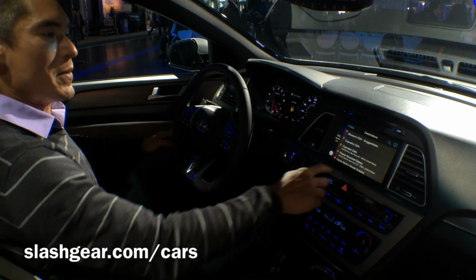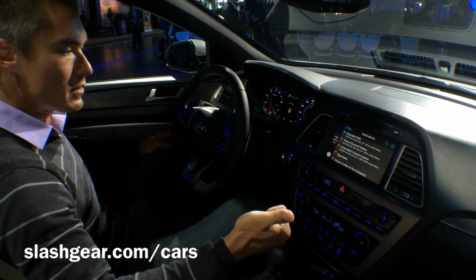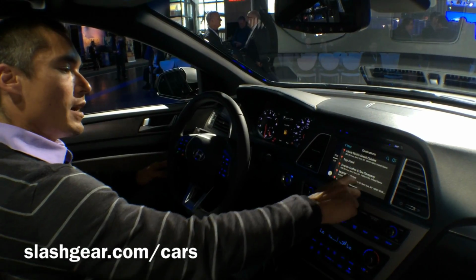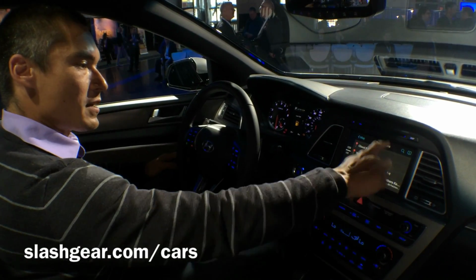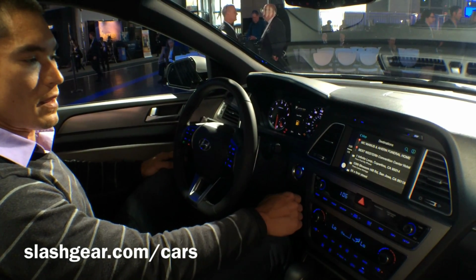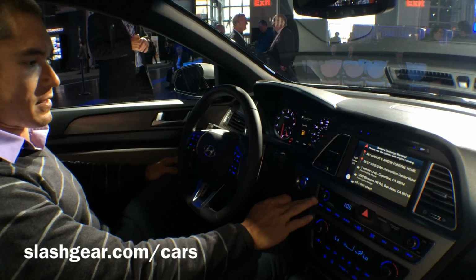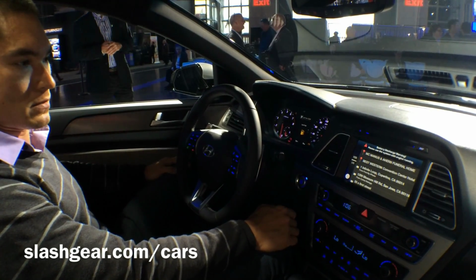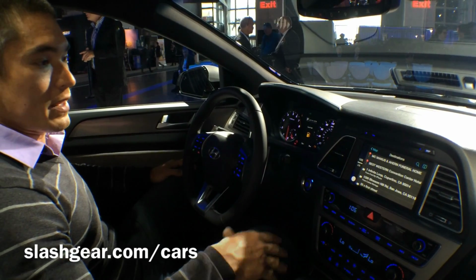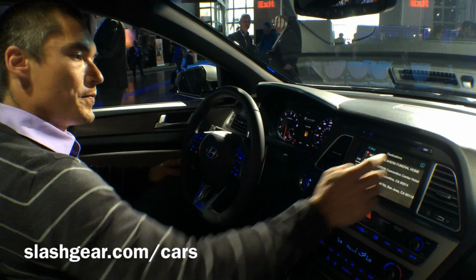but we'll come back to this. But all of your destinations come from either your calendar events or your text messages or your emails. Wherever you have information that has an address inside of it, it brings it up here for you. And this is great because a lot of times you already know where you're going, and your phone is smart enough to figure it out for you.